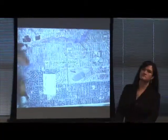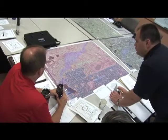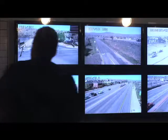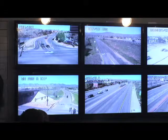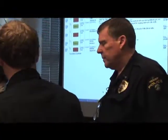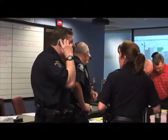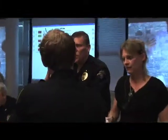If exercises go perfectly, we don't learn a lot. What we look for a lot of times in exercises is what doesn't go as well as we thought it should go. Because in an exercise, if we find out those things ahead of time that don't go well, we can correct them before a real disaster. One of the issues we always have and we're trying to work through is learning how to make everybody know what's going on. Have we closed Wheat Ridge Rec Center and evac that? That's what I'm trying to make sure is that your counterparts at the incident command know this.